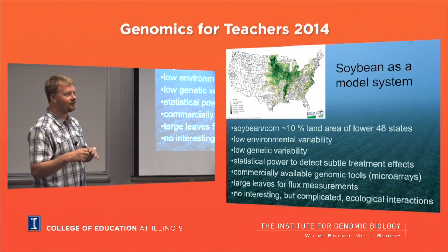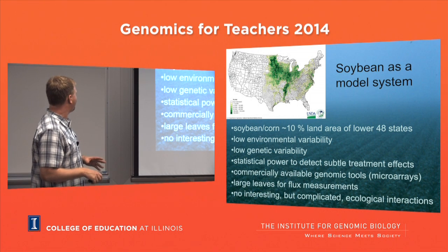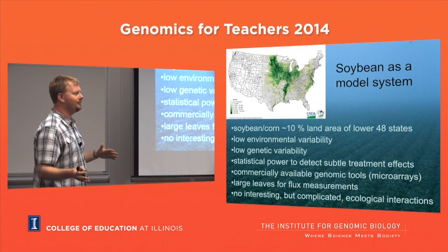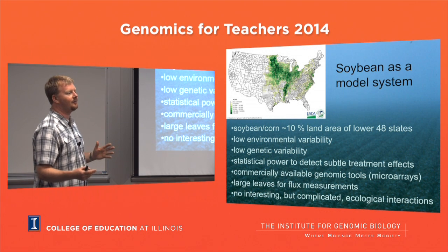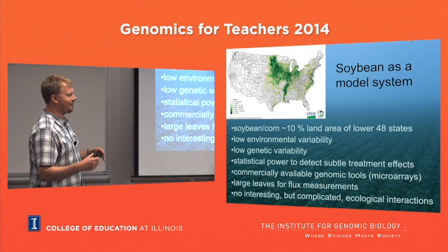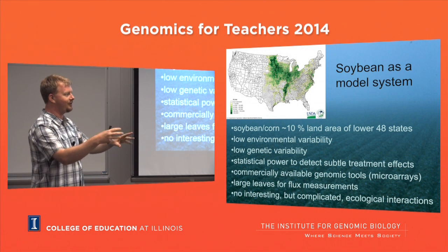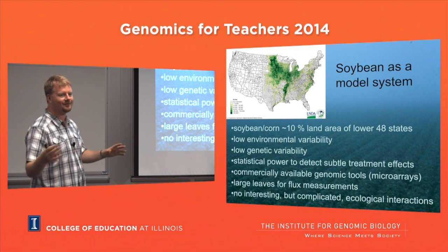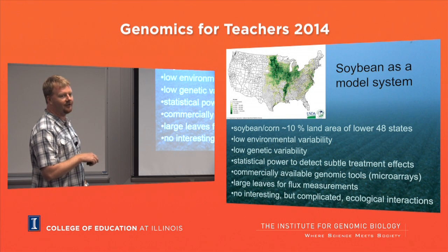And then from just a straight science point of view, it's a good model system to work with. The Midwest is about as environmentally uniform a place to do an experiment as you can find, because we wanted to do this outdoors, as I'll show you in a second. Soybean is great because of very low genetic variability compared to some other plants. Pretty much every soybean plant in my field is genetically identical, so that's not going to mess with my ability to do a good experiment. That gives me a lot of statistical power to detect treatment effects.